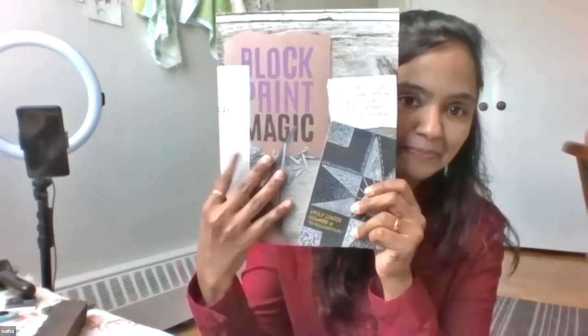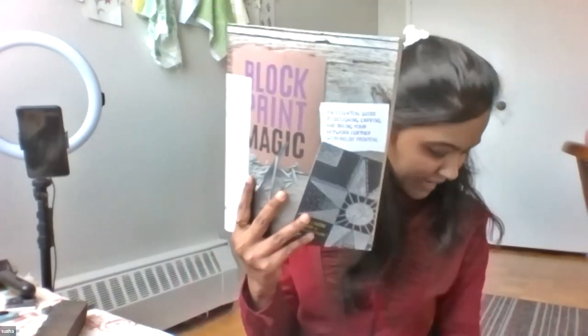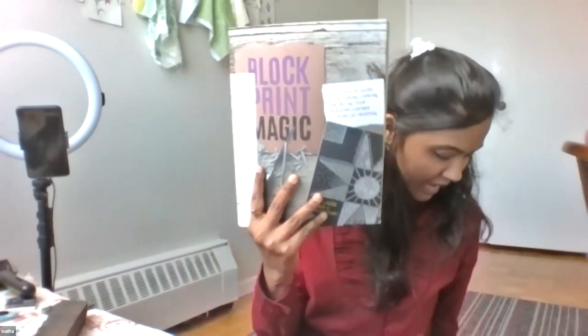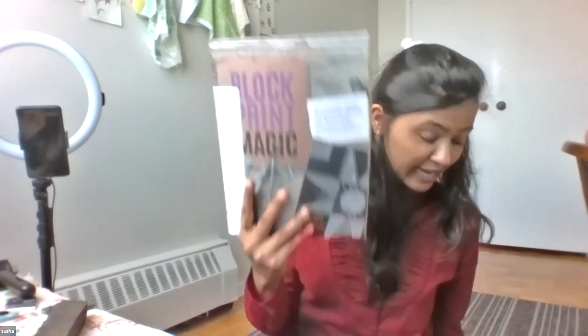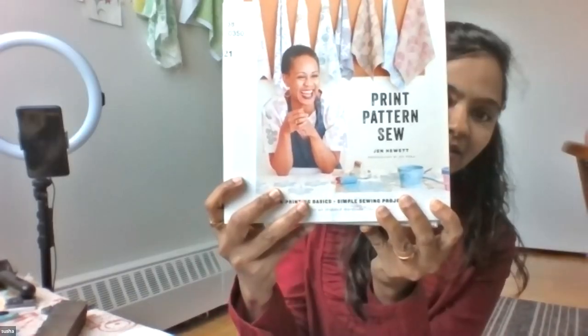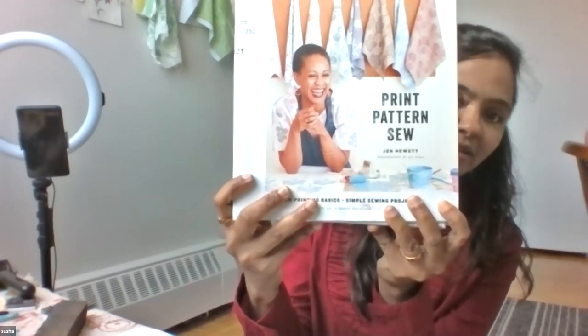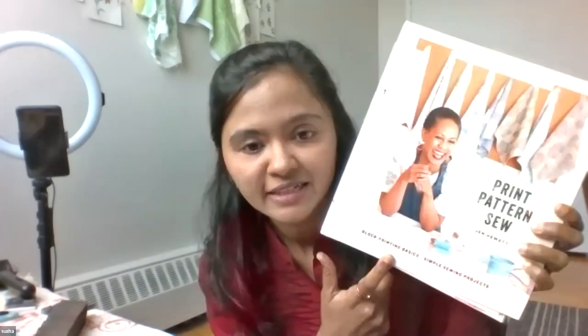And thank you so much, Heidi. Block Print Magic, yes. Magic. And I've learned so much from this wonderful book. This is called Print Pattern Sew. I've learned so much from this book.